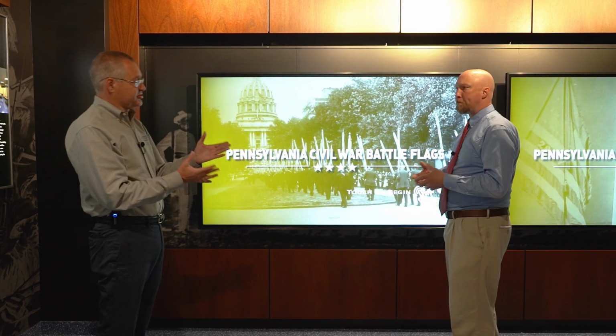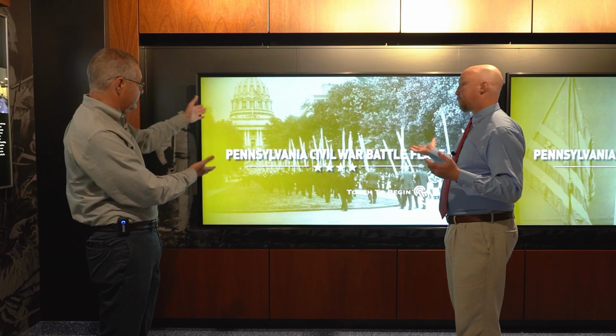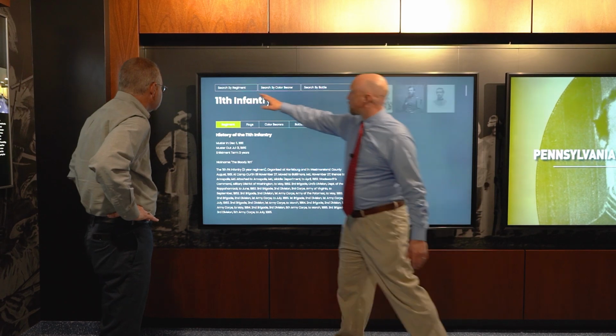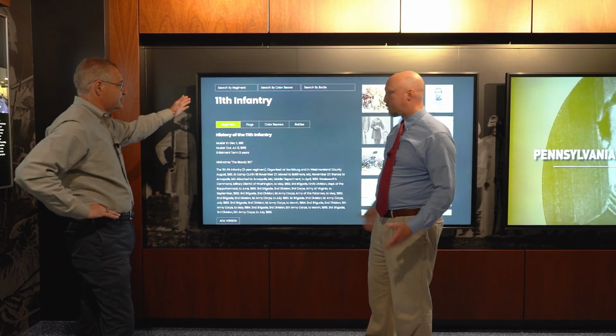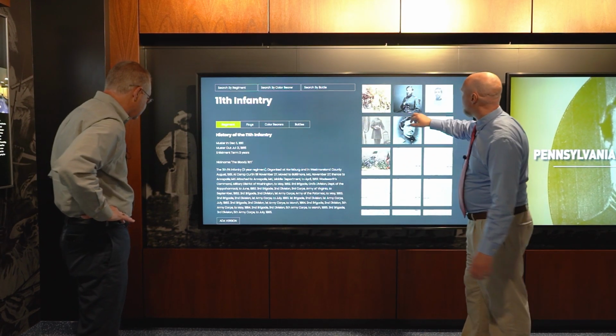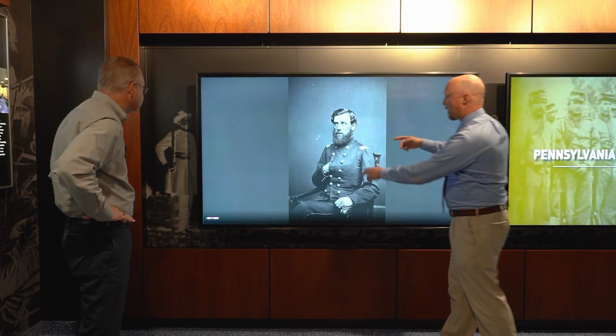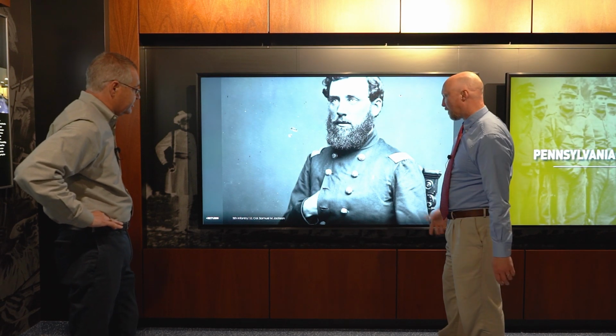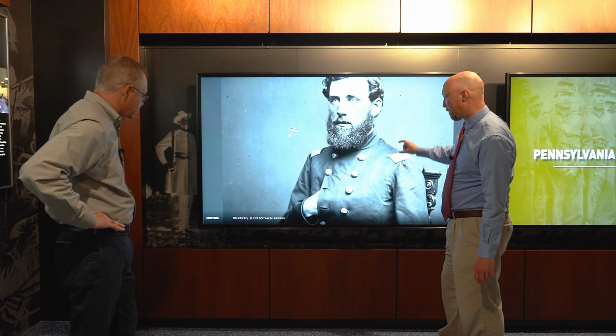Right. So wherever a Pennsylvania battle flag was carried, you're going to have it up here. You can zoom in here, touch on them, search by regiment, search by color, search by battle, and then if available, each of the images are scalable, zoomable. You can see the listers on. Look at the detail on that. This is Lieutenant Colonel Jackson for the 11th PA.